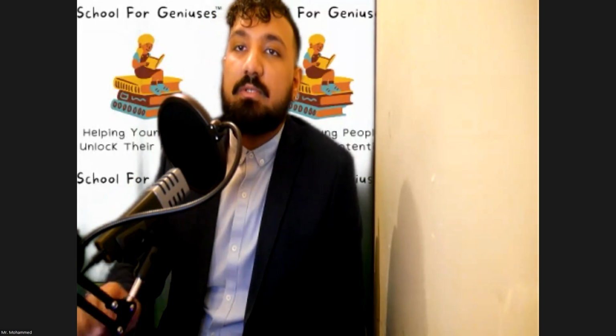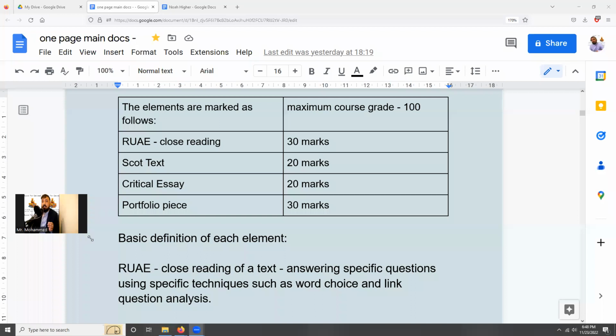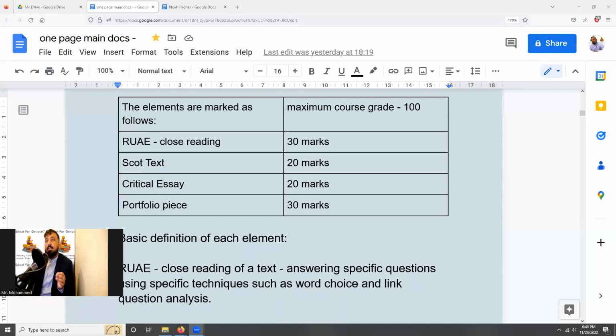Okay, so to begin, we're first going to look at how exactly your course is broken down. The way that your course is marked and broken down is as follows. Please take a note of this.